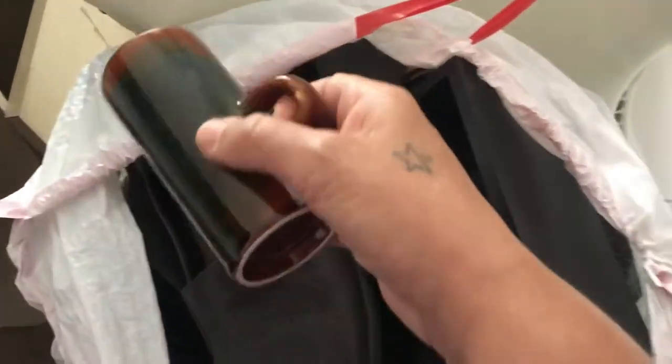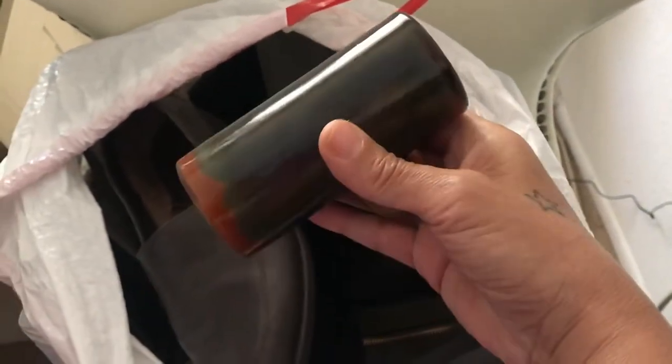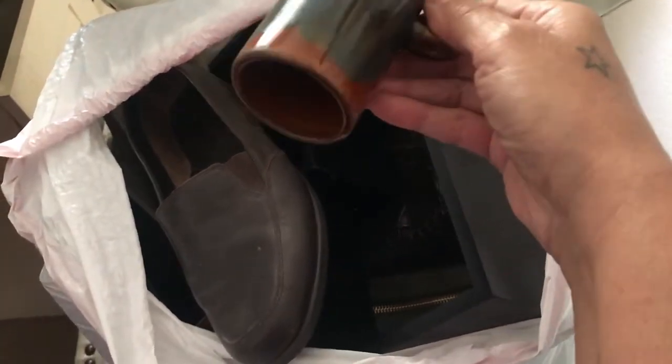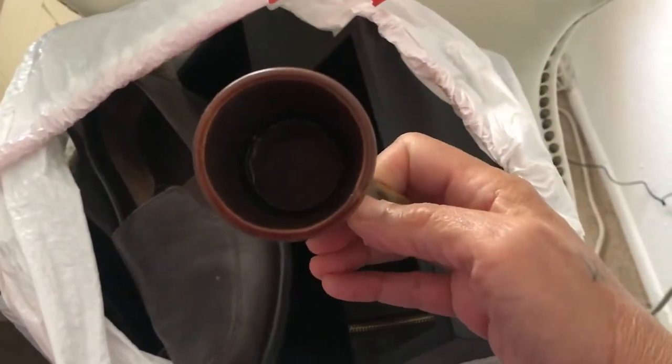This here is a little decor. These are little glasses that are really cute, and I'm going to show you where you can put them, to decorate them where they actually go.